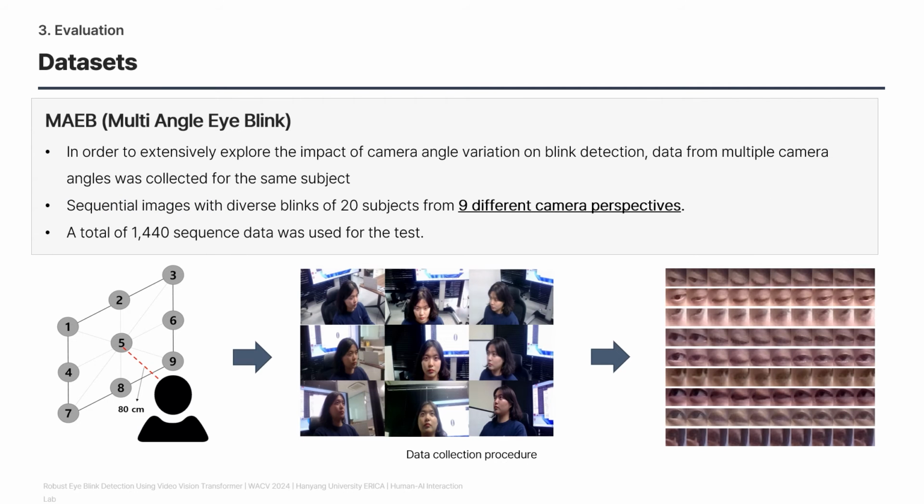In order to extensively explore the impact of camera angle variation, data from multiple camera angles was collected simultaneously for the same subject. In total, 1,440 image sequences were sampled from footage of 20 subjects from 9 different camera perspectives. A sample of this dataset can be seen on the right, where we can see image sequences of an eye blinking from 9 different perspectives.